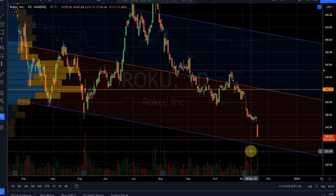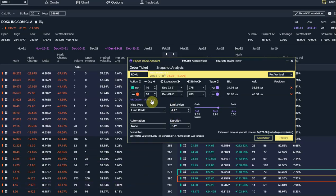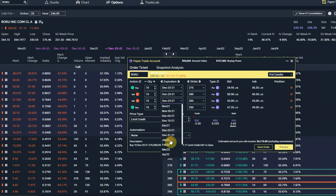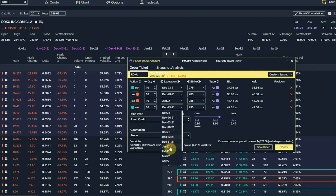So this is the predicament. Some people say, well, can I roll it? Sure. Quote, rolling is closing the position here and opening it somewhere else. So rolling would involve 4 legs. They would add 2 of these, and then they would do the same thing. Say if they want to roll it in January, they will reopen it in January.